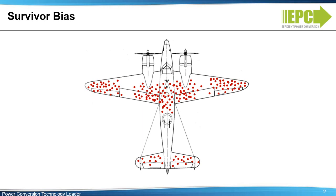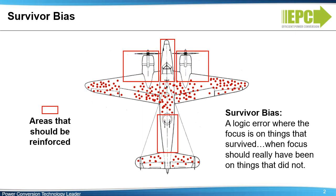What he meant by that was that they had an error in their thinking process because they wanted to improve the planes that survived. What they really should want to do is improve the planes that failed or crashed before they got home. And in order to do that, they should reinforce the areas that didn't have bullet holes. This is called survivor bias. Abraham Wald went on as a mathematician to create a field of study around survivor bias. And survivor bias is something that the semiconductor industry has.